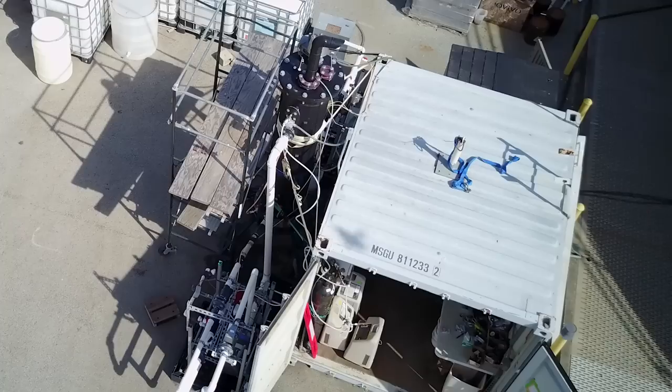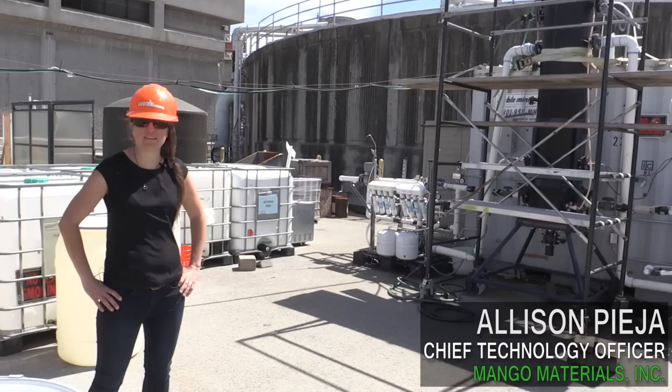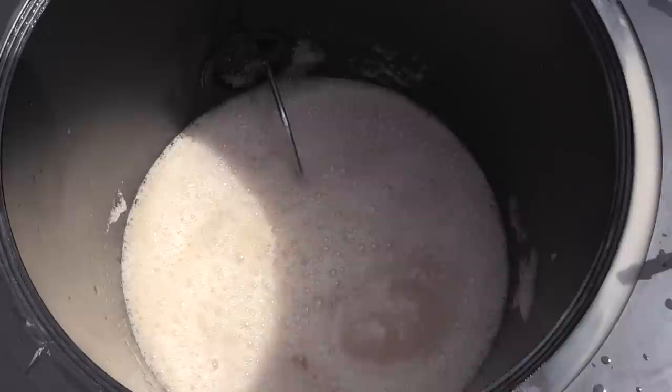What we have here is our pilot plant facility, which is approximately 500 liters. And this is our plant where we run directly on the waste biogas straight from the anaerobic digesters, which you can see behind it here at the treatment plant. So we take the biogas straight from the plant, pipe it into this tall vessel, mix the liquid up, and then produce our biopolymer PHA all in a matter of days.